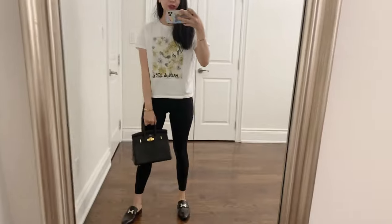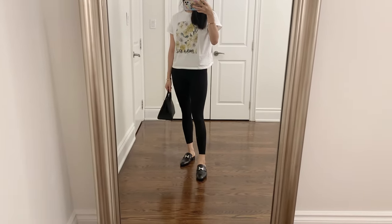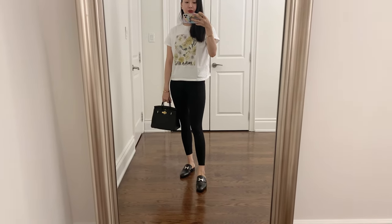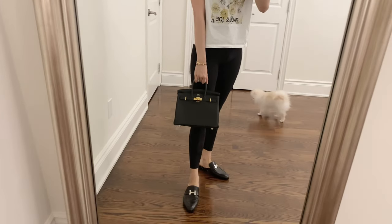I guess the beauty of having a neutral bag is you could wear a lot of color, but I don't normally wear a lot of color anyway. So that kind of works out. I really like outfits that are monochromatic. So same tone, same color. Just easy on the eyes to me.